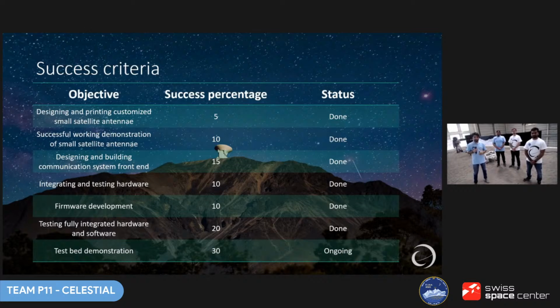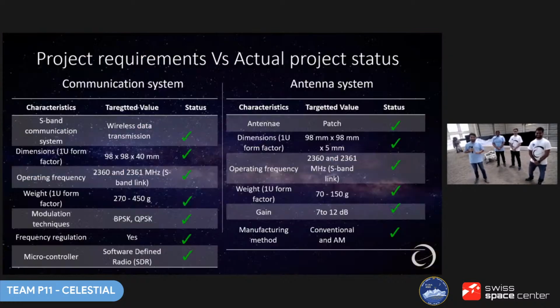So overall, as I stand here with my team, we have achieved 70% of the success criteria. And now today, when we do the demonstration and you will see that we control the system, this will be our last 30% and we will achieve our 100% success criteria. Fingers crossed, right? All right.